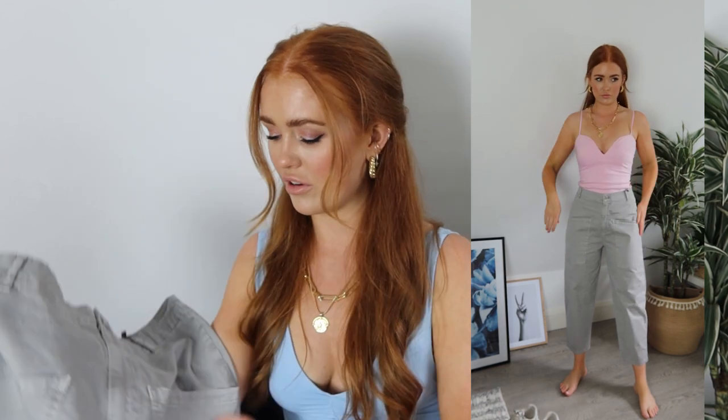I got these in a size 10. I potentially should have gone for the 8. I'm not sure. We'll be finding out in the cutaway. But I just thought they were a little bit different with these pockets. I thought they were a little bit cool. They're only $29.99, and I just wanted some more pairs of trousers ready for the autumn months. So we shall see, but I can't say I have high hopes for these. But hopefully you are seeing in the cutaway what they look like on.